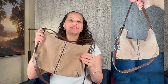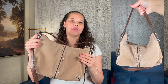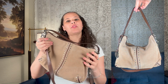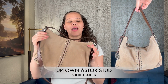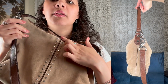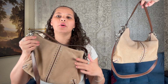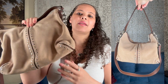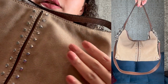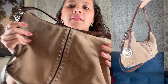This bag here is the first Michael Kors bag I ever bought. So this bag is several years old and it's all made of suede leather. And I believe it's called Michael Kors Uptown Astor Stud Suede Leather Bag. And it has several little studs on the bag. It has several of these silver studs that are present not only on the front of the bag, but also on the back and on the bottom on both sides. So this is a very beautiful detail that I see here with all the stitching and also a little bit of the leather. It's a very beautiful bag.